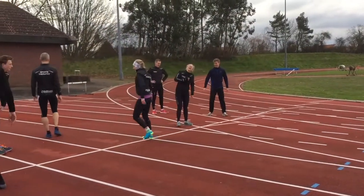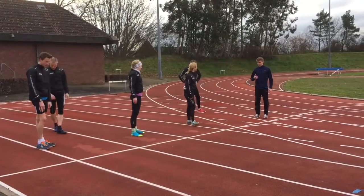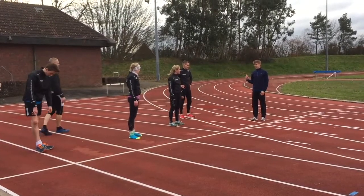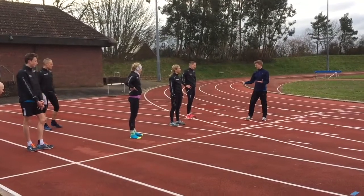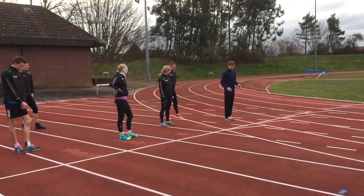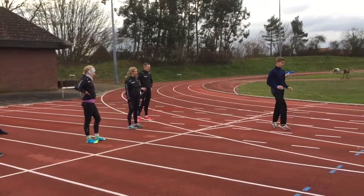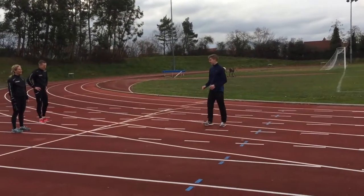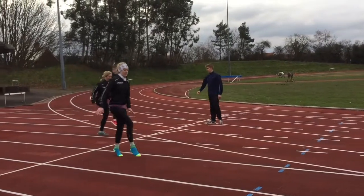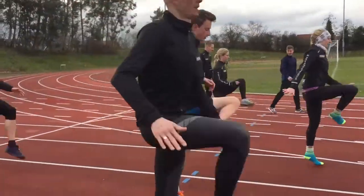Okay, next one, we're going to move up to glutes. It's another dynamic activation one. We're going to do a bit like pole dancing, I guess, is the best way to describe it. It's still kind of skipping, so you're always on your toes, bouncing. This time it's going to be heels. Try and really focus on getting your feet up to your hands, not hands down to your feet.